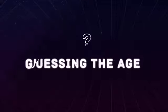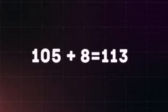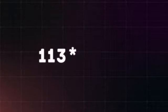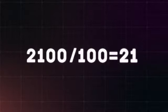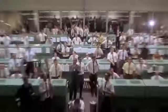Guessing the age. Let's assume that a friend of yours is 21 years old, but you don't know that. Offer him to multiply his age by 5, add 8 up to this number, and multiply the result by 2. Then he has to subtract 6 from it and multiply by 10. Now ask him to say what he's got. Subtract 100 from this number and divide it by 100. The number you get is the age of your friend. Voila!